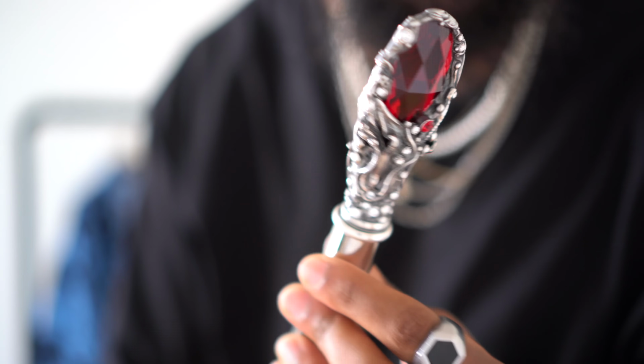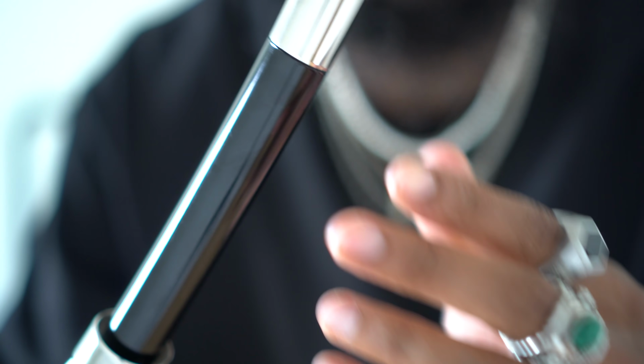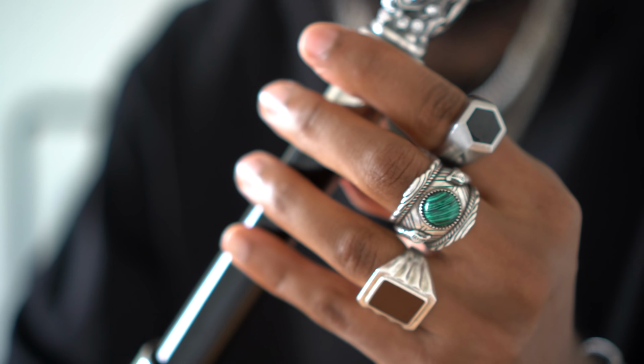We're gonna move into some other favorite items of mine that I currently own. Number one on my list is this beautiful umbrella that was gifted to me by my client. It is absolutely amazing. I'll come closer so you guys can take a look. I'm not sure if you're gonna be able to see, but anyway, it has my name on it. Absolutely love this crystal on it, and this red touch looks absolutely insane.